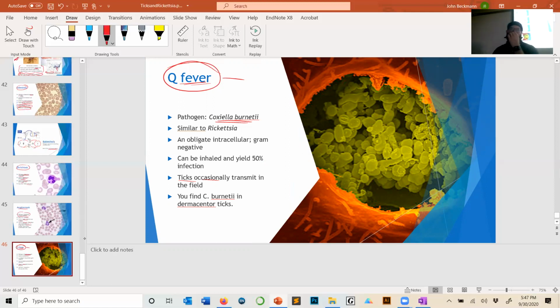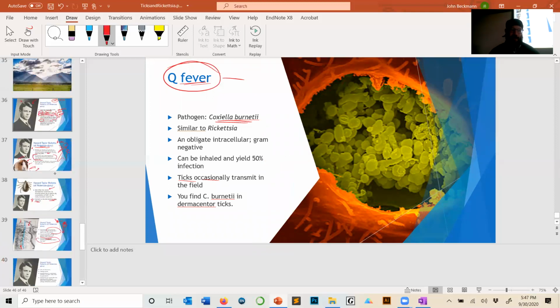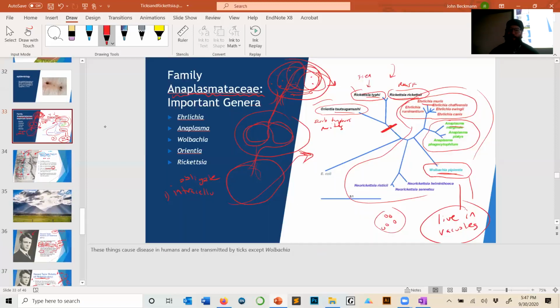So that's kind of the finish of the tick-borne bacterial diseases that are not Lyme disease. The next lecture will be on scrub typhus, and the reason scrub typhus is next is because it's within this family, Orientia. And then after the Orientia lecture, we'll lecture about Lyme disease, which is another bacterial disease spread by ticks, but not within this family. Okay?